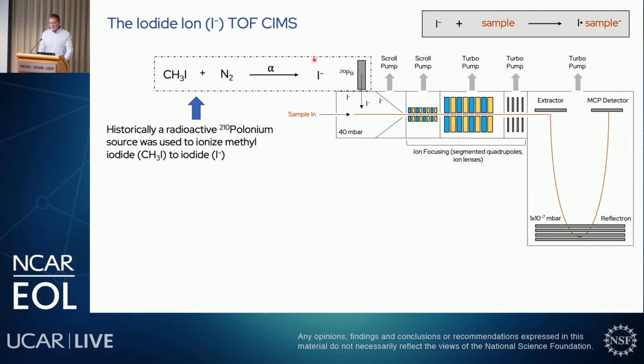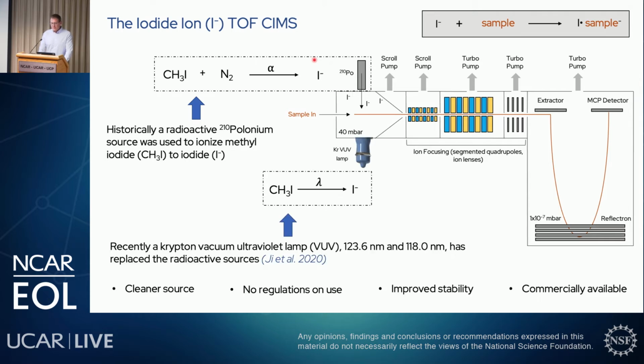There are problems with that. Radioactive sources are never fun to deal with. They have a lot of regulations on their use. In recent years, my group has worked with Greg Huey out of Georgia Tech to develop this krypton vacuum ultraviolet lamp, where we can take methyl iodide through this commercial lamp and photolyze it into I-. It has a huge range of benefits. It's a big step forward in how we're able to produce ions in these instruments.